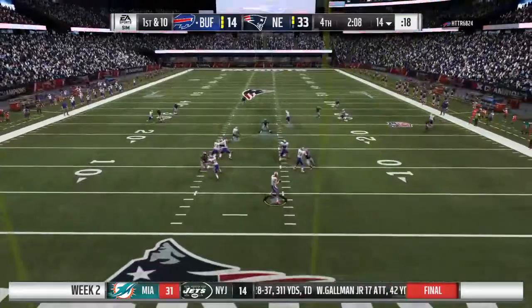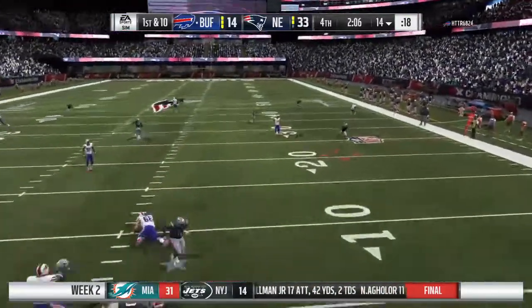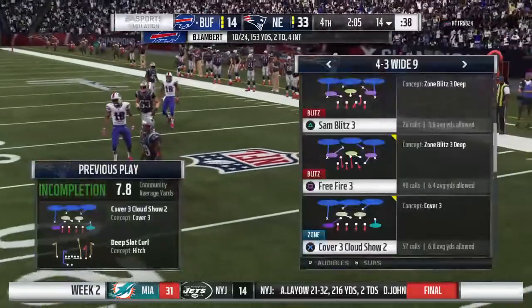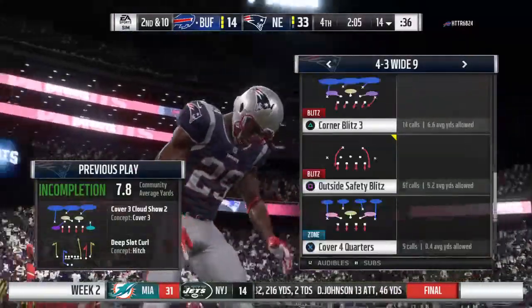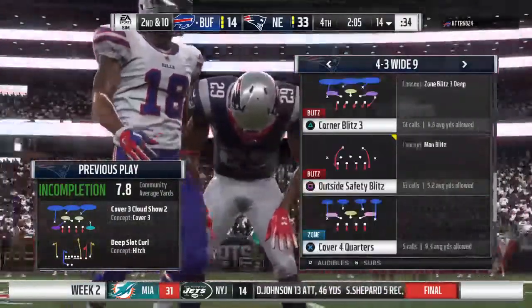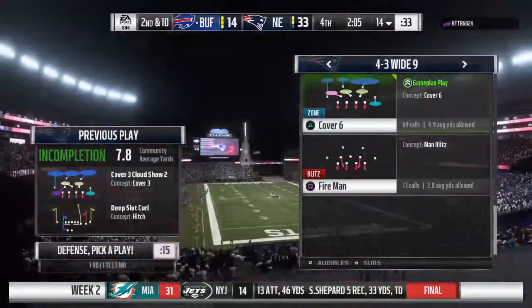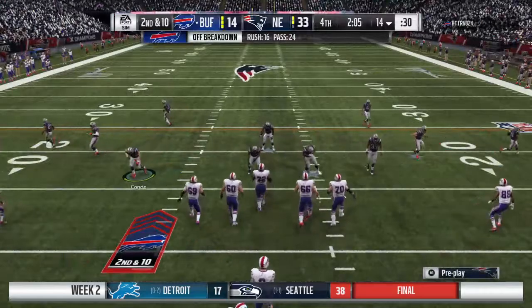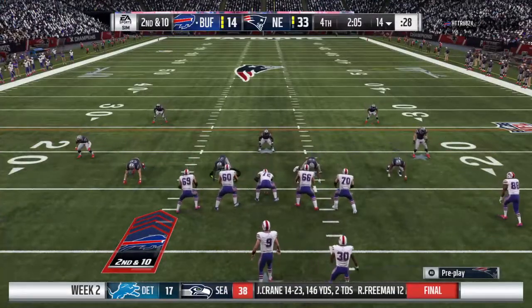On 1st and 10, Lambert. And nearly another interception. They've been around the ball all game. Tell you what, partner, after he ices down, he's going to need a nice long soak in a hot tub after this one. He's been under duress the entire game. Yeah, once again, hit as he throws. Fortunate that one wound up incomplete.